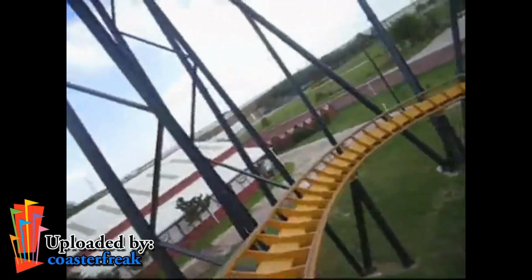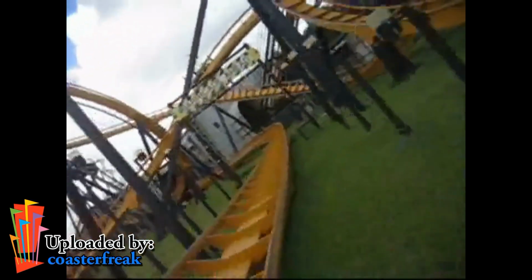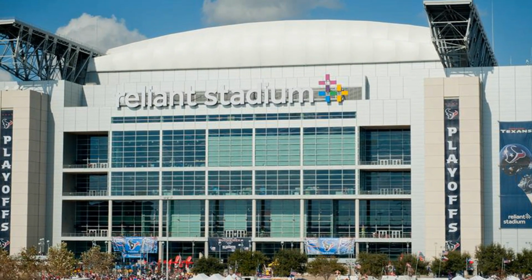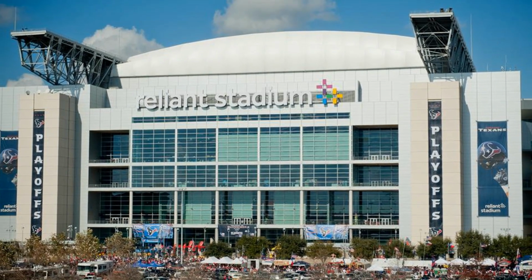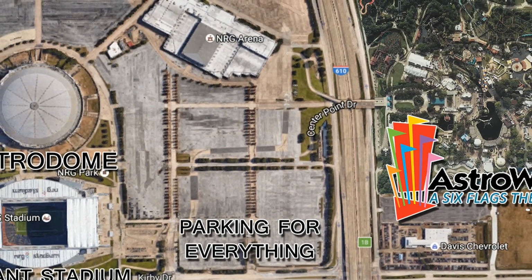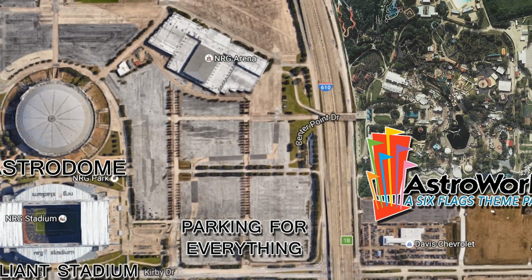In 2004, some of the coasters received a new coat of paint. Batman the Escape and Ultra Twister received new yellow and green and blue paint schemes respectively. Things seemed to be going well for the park, but there were some issues across the highway. The Astrodome had since been replaced by a much larger facility, Reliance Stadium. Since AstroWorld shared a parking lot with the Astrodome and now with Reliance Stadium, finding parking for either venue became extremely difficult.